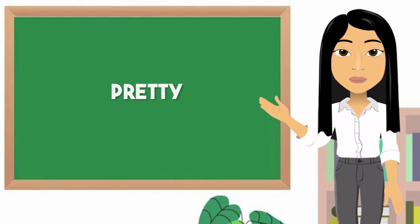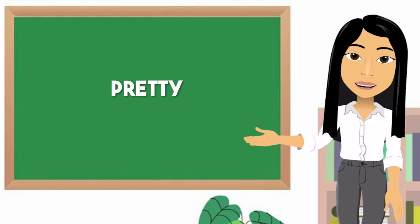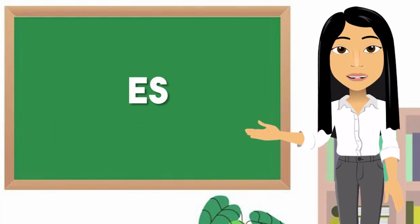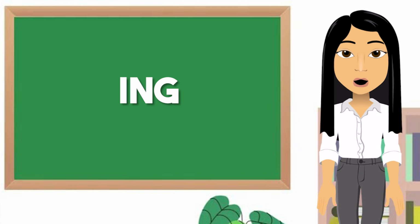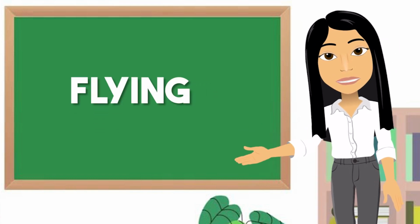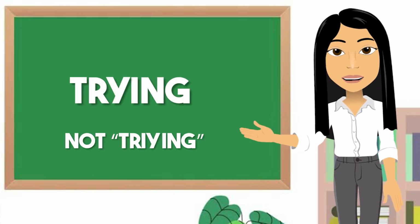For example, pretty ends in the consonant T plus Y. Comparative and superlative forms are prettier and prettiest. The suffix es is added to form the plural and third-person singular. When adding the suffix ing, it is important to keep the Y, as 2 I's together are not preferred. For example, fly plus ing becomes flying, not fliing, and try plus ing becomes trying, not triing.